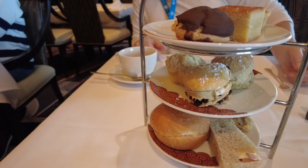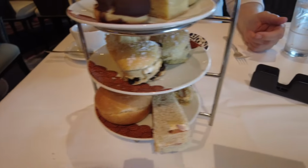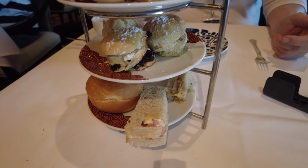Then there's also a bay shrimp on brioche and egg salad and cress, as well as a smoked salmon and dill. Nice. I really like this smoked salmon and dill with the cream cheese. Oh, I would have liked that one. I don't know. So good.